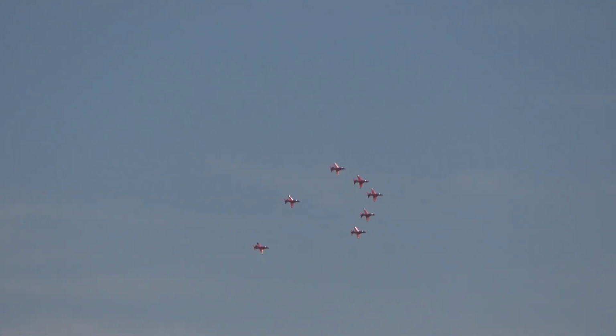You'll now see the formation change again, with 6 and 7 moving up front alongside Red 2 and 3, with 4 and 5 in trail. The crowd favourite for a colourful and dynamic manoeuvre. For the crowd favourite, this is Tornado.